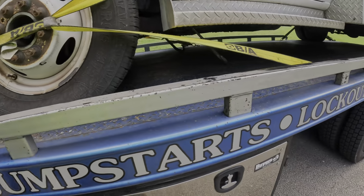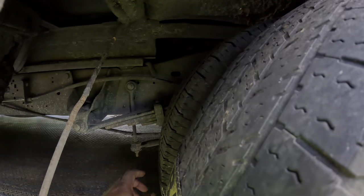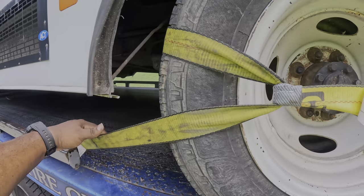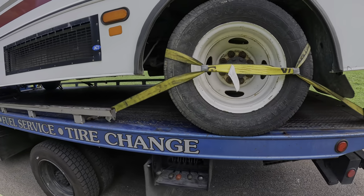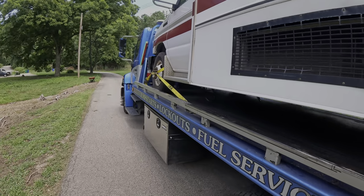But anyway, the only spot in here to put that is that hole right here, and it wouldn't go in there. So I had to pull out my 8-point tie down straps. I haven't used these in God knows when, but I went all the way around the truck.